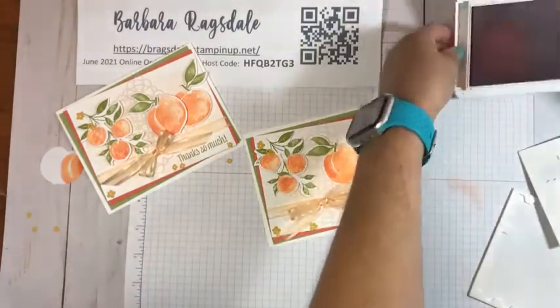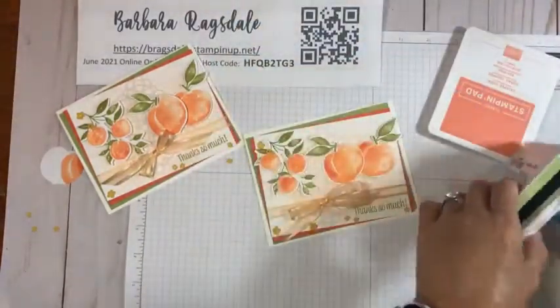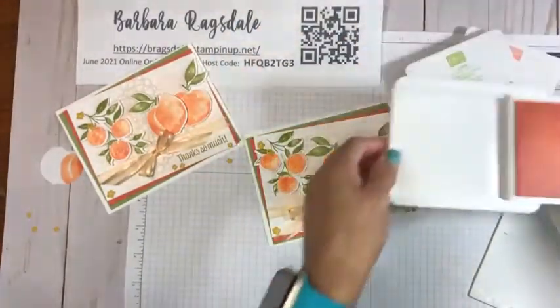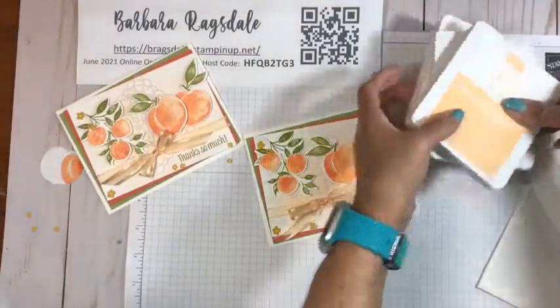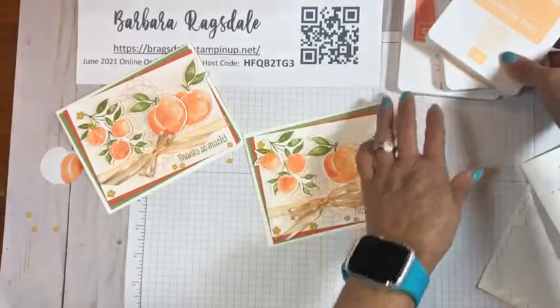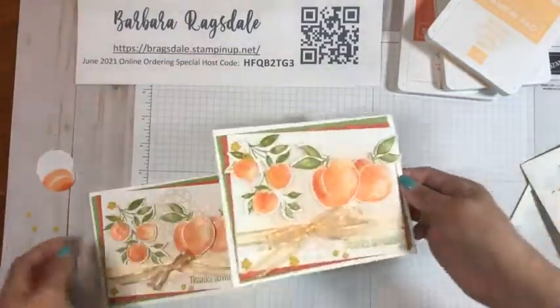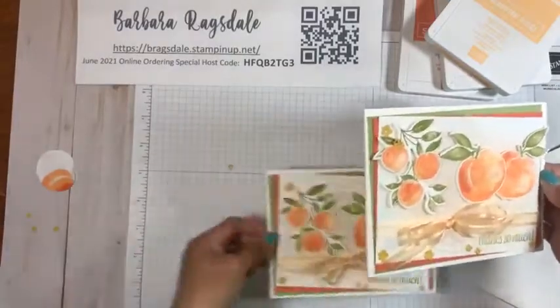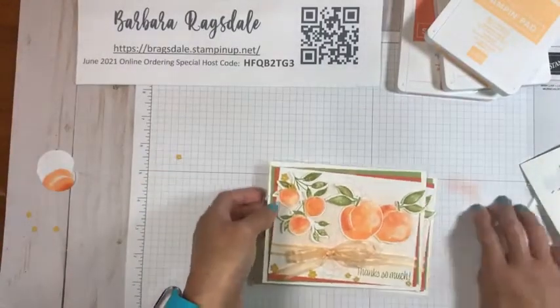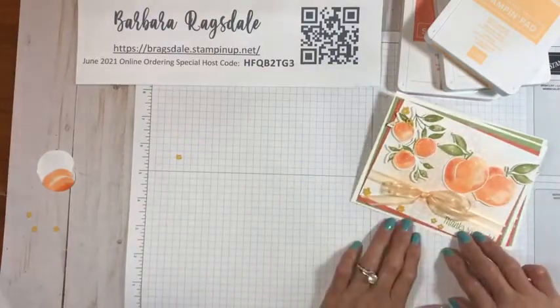Okay, let me close up these inks because we are done with the inks. I used 3 colors. All I did was 3 colors: Pale Papaya, Pear Pizzazz, and Calypso Coral. And there you have it. That is going to be essentially an advanced card, just because there's so many steps going on in that one.